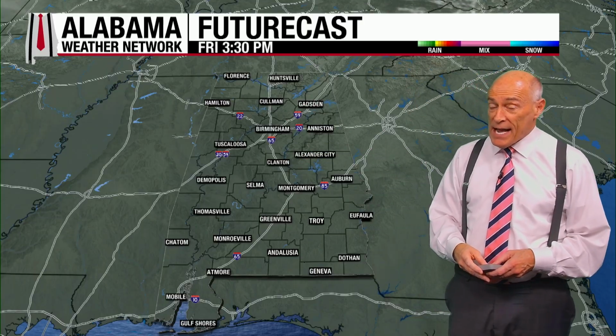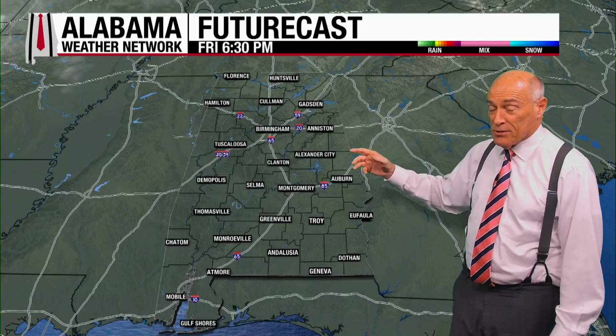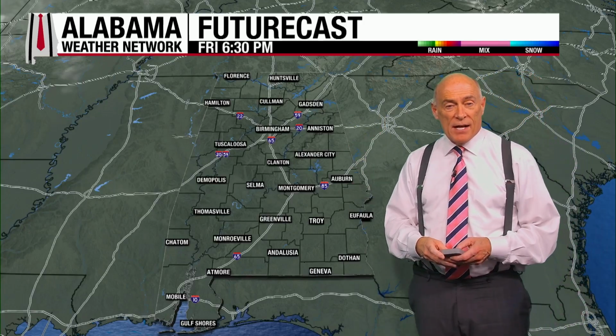Then during the day, Friday, Halloween looks good. Great evening for the trick-or-treaters. That's 6:30 Friday evening. No clouds, no rain. Temperatures coming down into the 40s very quickly once the sun goes down Friday night.